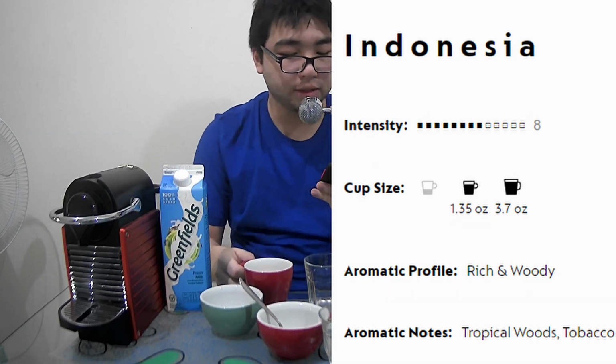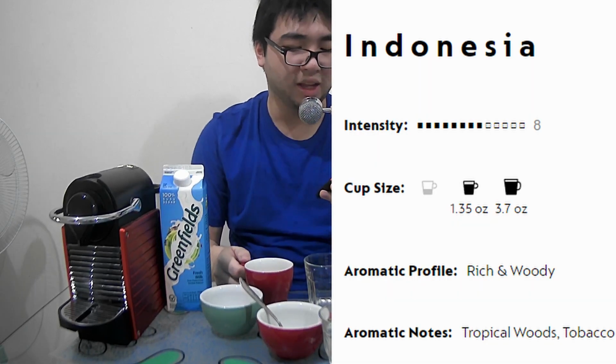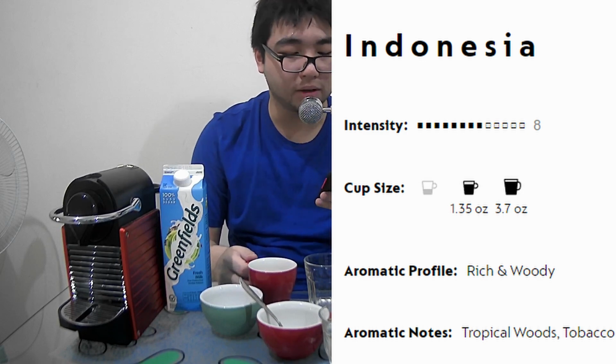Okay, so today we are going to be testing out the Indonesia. My mom threw away the sleeve for the Indonesia, so all we got is the capsule. Okay, so we're going to be trying out the Indonesia first. Apparently, the Indonesia smells rich and woody, while it tastes like tropical woods and tobacco. Now, I don't know about you guys, but I don't think I want my coffee tasting like tobacco.